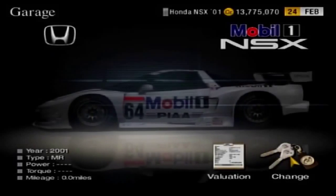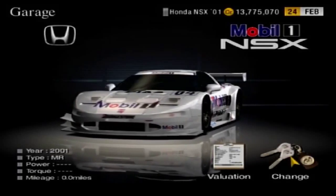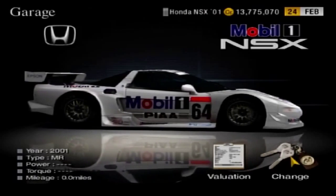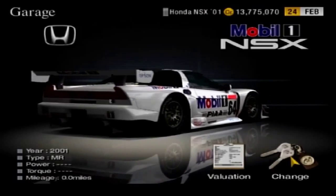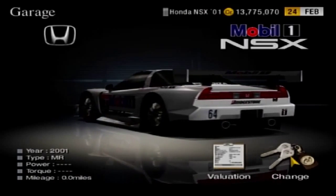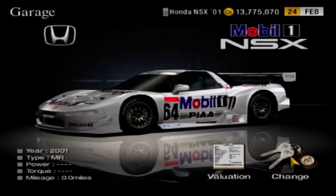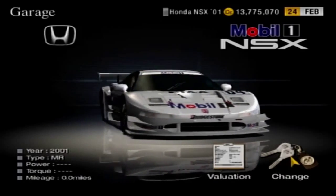Now, this Super GT NSX has 30 more horsepower than the souped-up NSX we just saw, as this has 492 horsepower, and it's only 11 kilograms heavier at 1150 kilograms or 1.15 tons. And this Super GT NSX, rather unsurprisingly, also has front and rear aero parts fitted, and on the standard settings, the front has less downforce than the NSX that we created, but the rear has more downforce than our NSX.